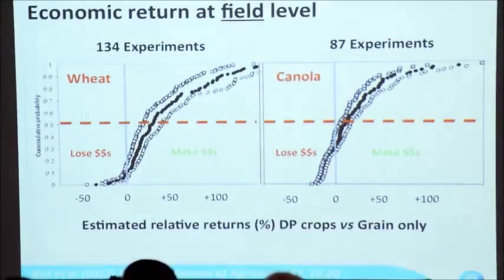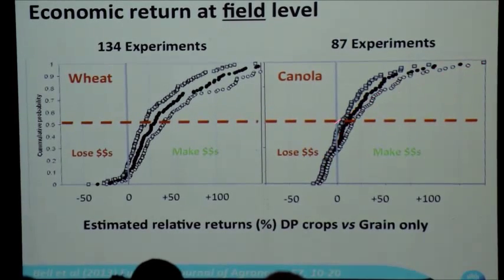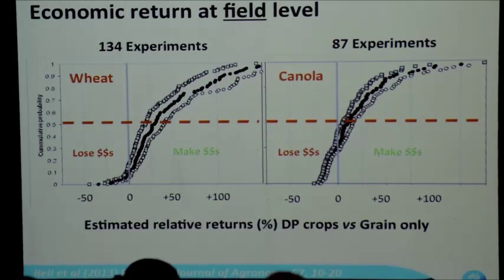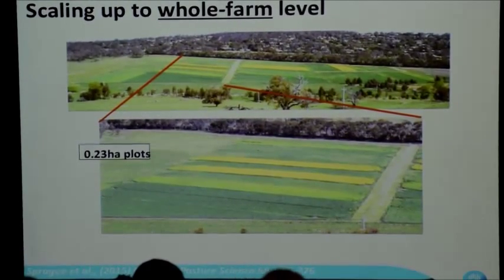For canola, fewer experiments, and we may have been learning along the way, but you can see canola, the grain yield, the grain is a bit more valuable, so any yield loss costs a bit more, and it may be a bit more sensitive to grazing than wheat. But look, in quite a large proportion of years, we also could make reasonable money from grazing canola as well. So that's if you just compare an ungrazed canola paddock or wheat paddock with a grazed canola or wheat paddock, what money can you make?